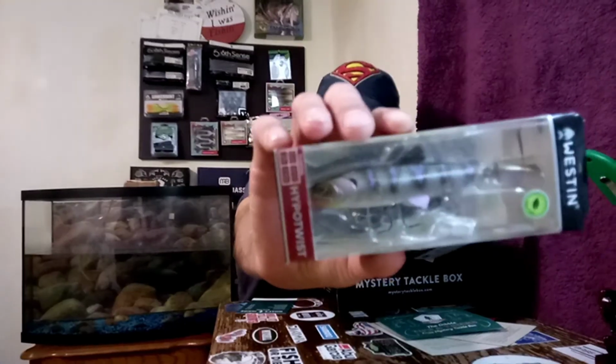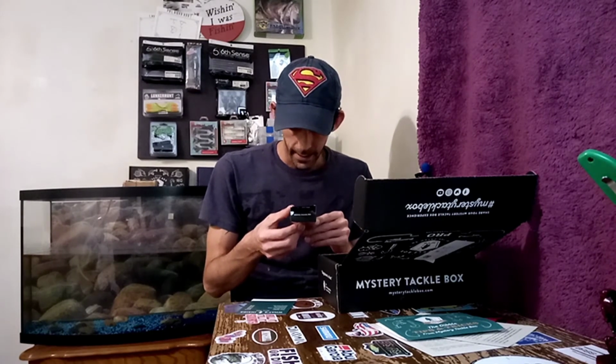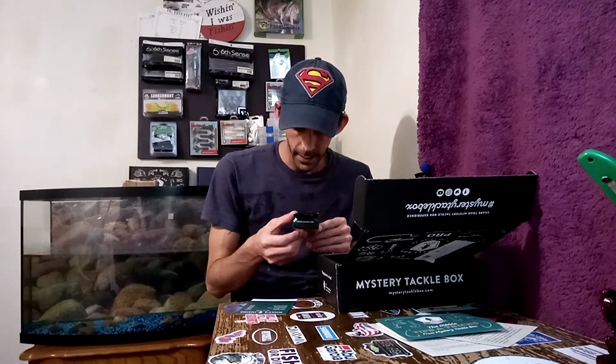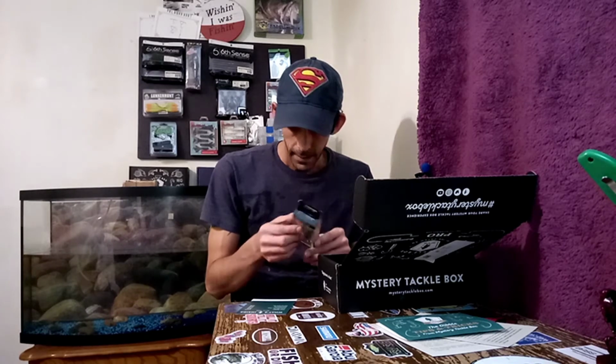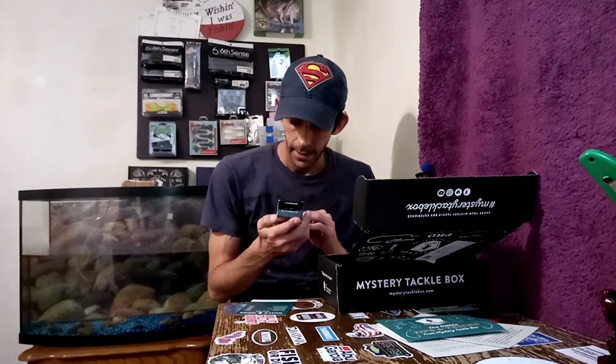So first up, we have the Weston Hypo Twist for $13.99. All right, so this is an interesting looking little bait. I know it's a topwater, and it is Floating Crazy Bluegill is the color. Let's see if I can find a size on this thing. All right, well, there ain't really a size on it.